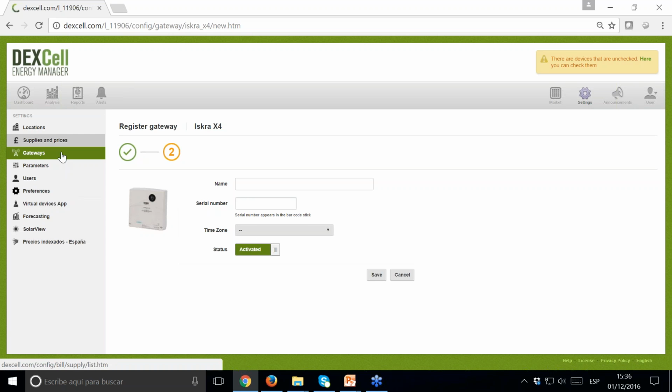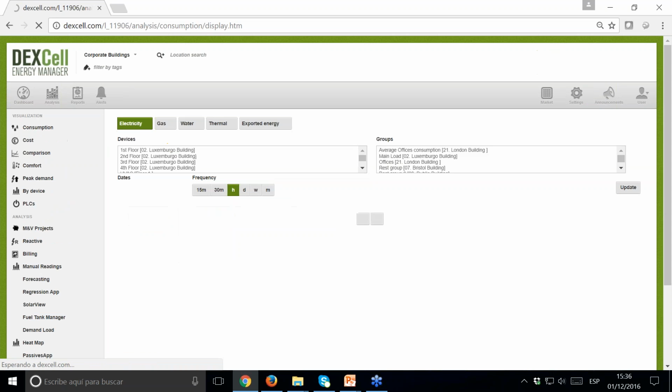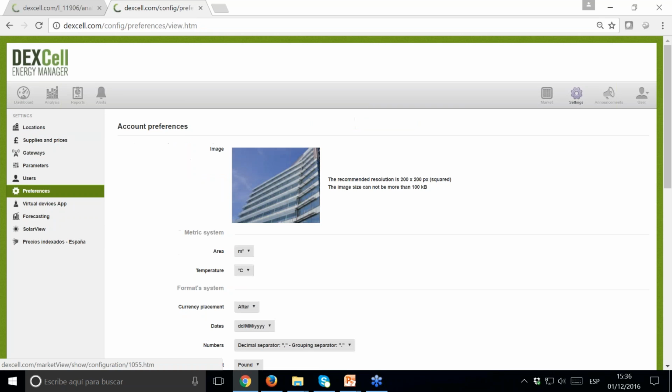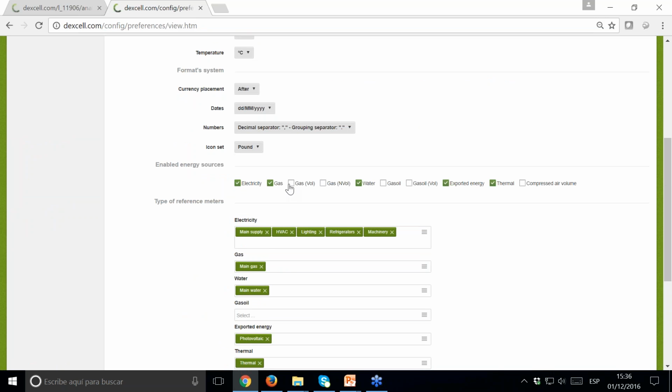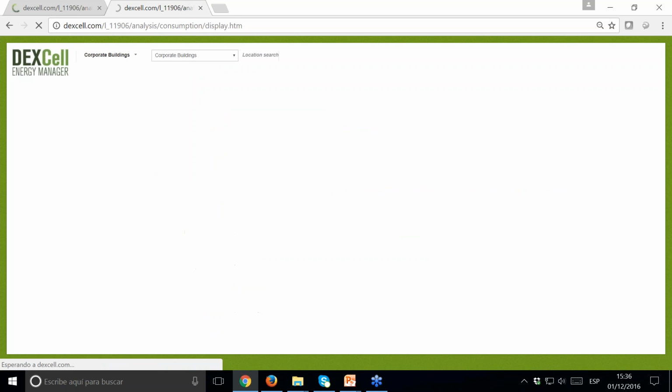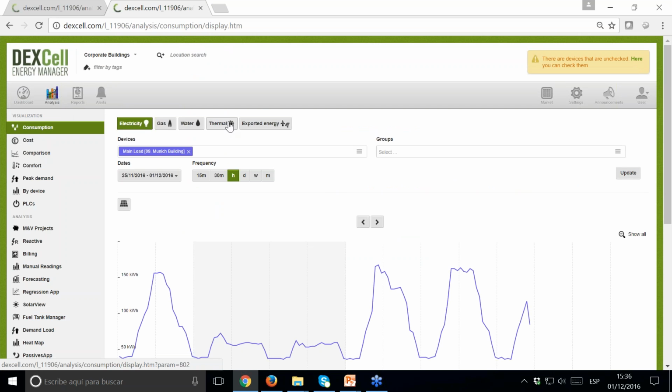Easy. Then inside the software, you will convert from pulses to cubic meters, to normalized cubic meters, and to energy. Okay? And once you have this for electricity or gas or water, in Dexel, I didn't show that in preferences, you can configure some preferences for your account. Here is where you select which energy sources you would like to work with. By default, we always select electricity, gas, and water. But if you are making a thermal-based project or a gas volume or gas normalized volume, then you can simply check which ones you would like to use in your project. Good. That's in the preferences.